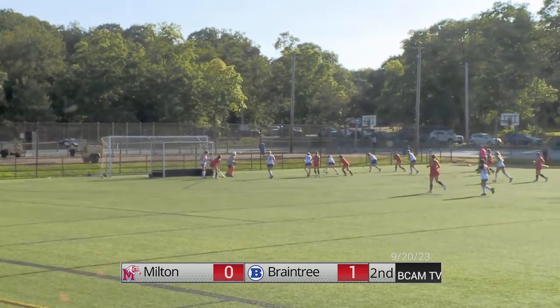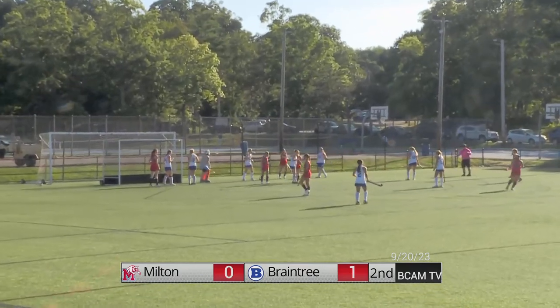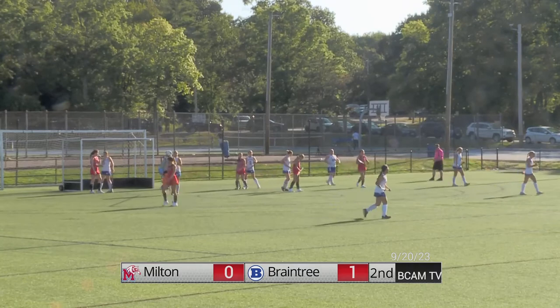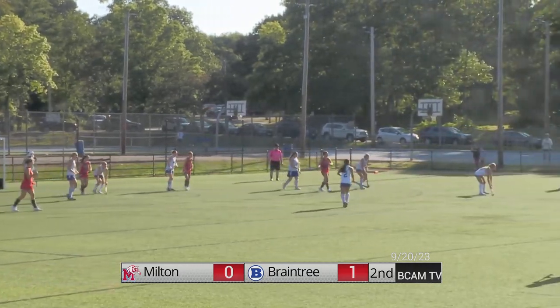Looking deep in the Braintree end. Trying to send it in on goal, and it's kicked away by Corcoran. Come on, Red, minute and a half. 90 seconds to go.